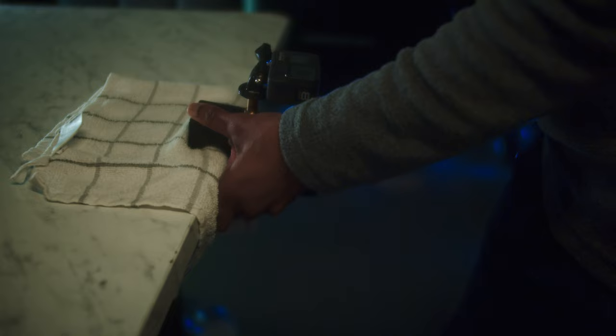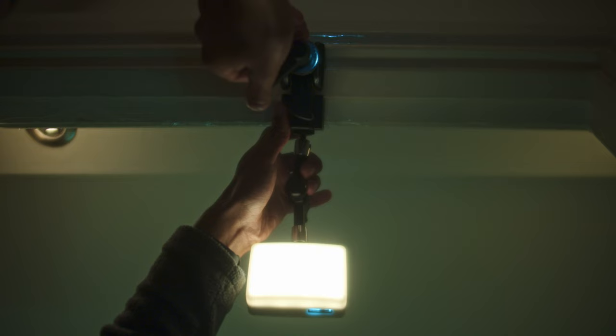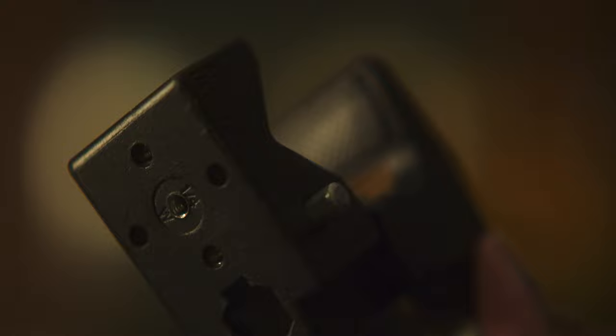I would say if you do plan to use these and you want to attach it to a delicate surface, then use a cloth or something to act as a barrier between the clamp and the surface. But as I said, these are super, super useful, and they're relatively cheap as well, at around £30 or $30. So grab yourself one, please.